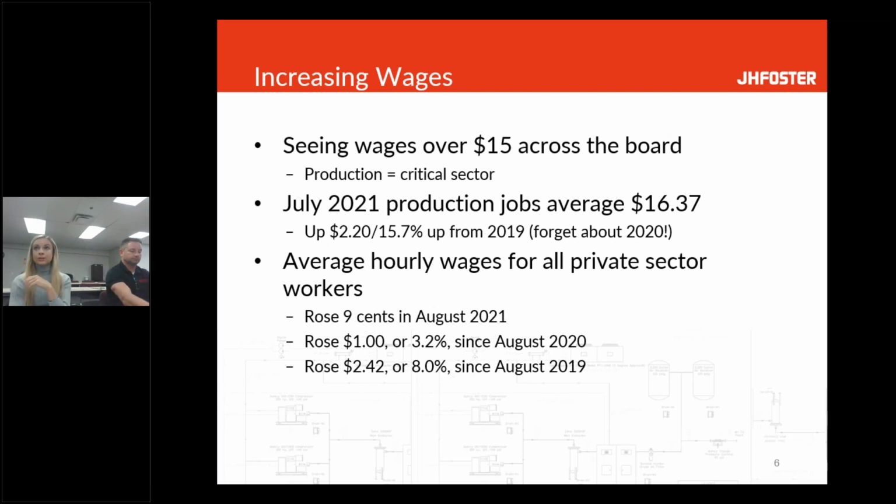DEED reported that from 2019 through July of 2021, production jobs were up $2.20 an hour, which is 15.7% from 2019. That's huge, especially if your company is budgeting for a 3 to 5% increase in wages year over year. The wages we're seeing right now, just to stay competitive, really blow that out of the water. And DEED said, forget about 2020. 2020 was an anomaly, so they pulled back to look from 2019 through current day.